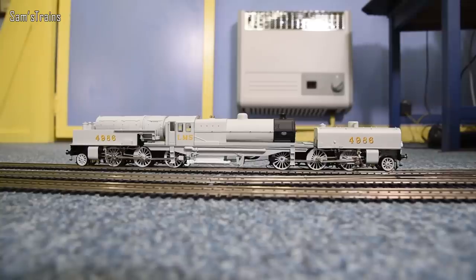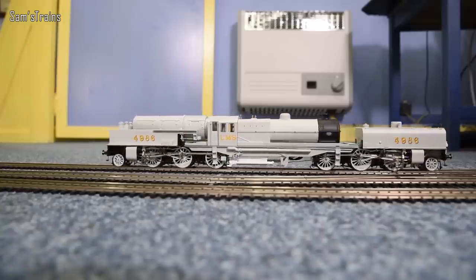Okay, turning up the power. I saw a twitch. I can hear a bit of buzzing. And it's going.